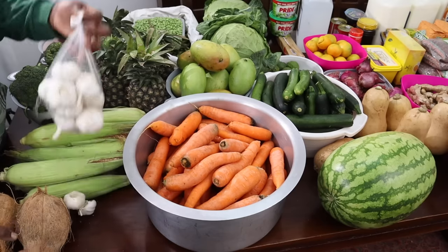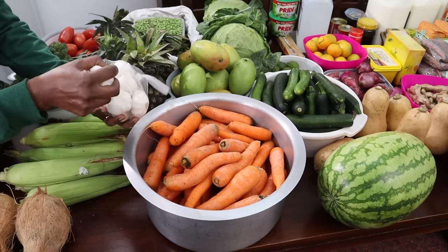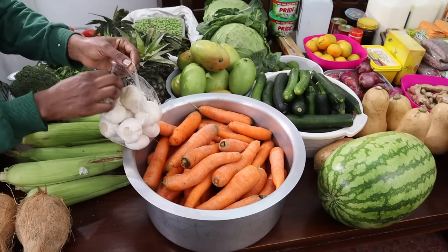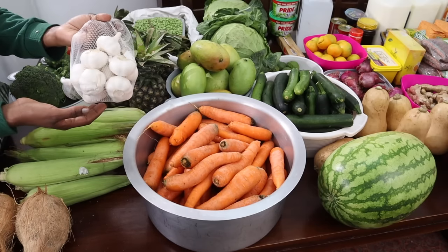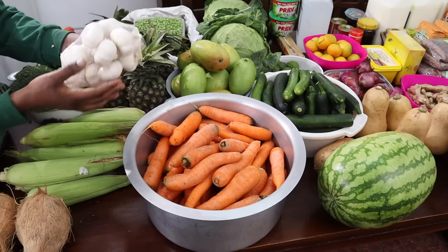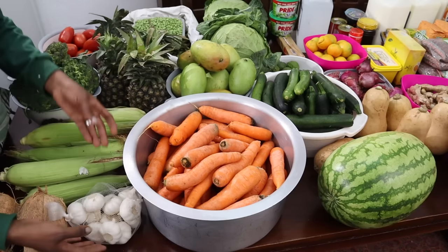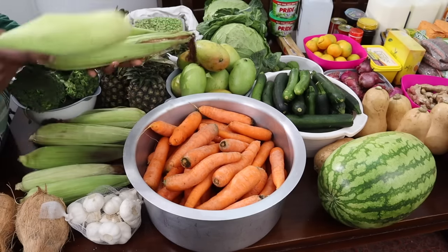And I bought half a kilo of garlic, which seems to have a hole. Oh my gosh, how much did I buy this for? I bought this half kilo at 130 shillings. $1.30, you guys, I don't know what you call it. I don't know those terms, you guys. I'm super Kenyan.